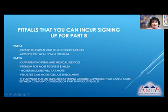And these are pitfalls if you don't sign up for Part B when you are eligible. So your Part A is your inpatient hospital, skilled nursing, and hospice. And Part B is your outpatient hospital, anything else that Part A doesn't cover. Medical services, x-rays, MRIs. Premium for most people, as I said before, is the $148.50. Higher incomes will pay more, and penalties can incur for late enrollment.